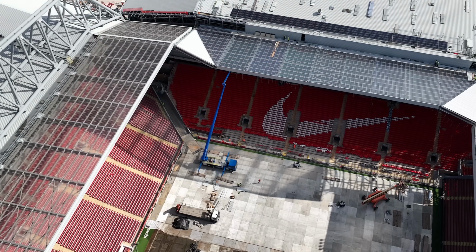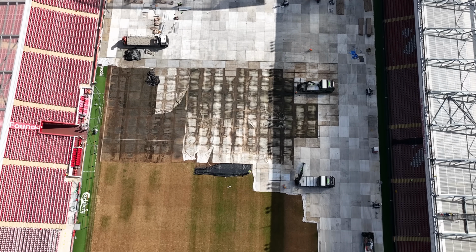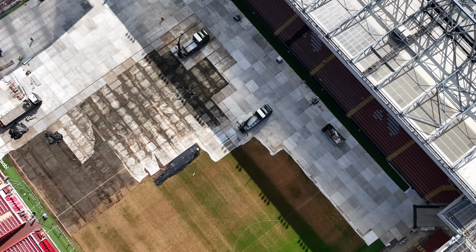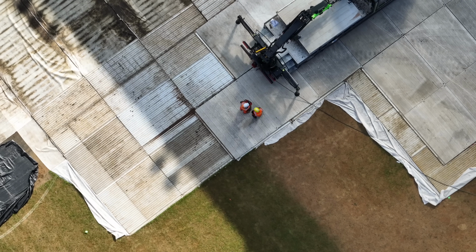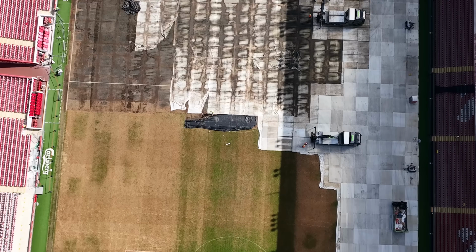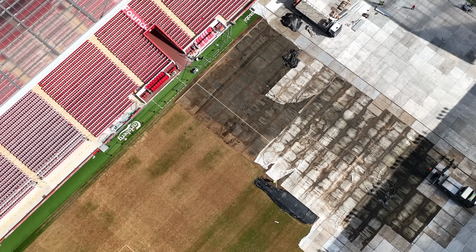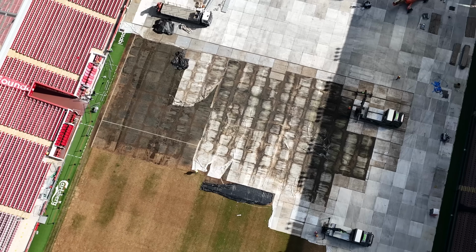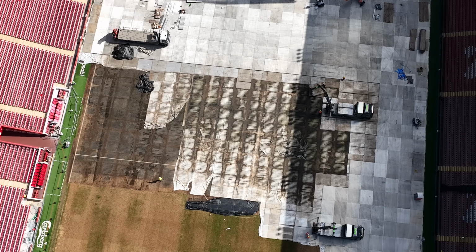I'm not getting any warnings on my screen, but you've got to be sensible with these things. Yeah, so they're cracking on taking the top layer off. What I said yesterday was, when I came back, I was a bit disappointed because they hadn't revealed any more of the pitch. Because when they started, that's why that's revealed there, they were lifting the top layer and the bottom layer at the same time, revealing the pitch, but now they just seem to be lifting the top layer off.